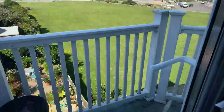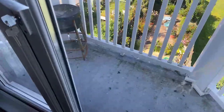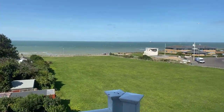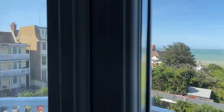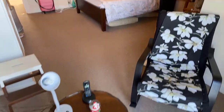So you've got a balcony on this side. It is a smaller balcony, but you could still easily get table and chairs out there. And then you've got that stunning view overlooking the sea, even with a helicopter going by. So there's a room from this side. So that pretty much does conclude the property.